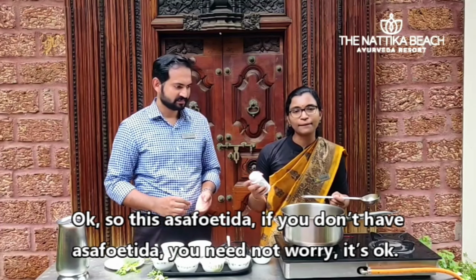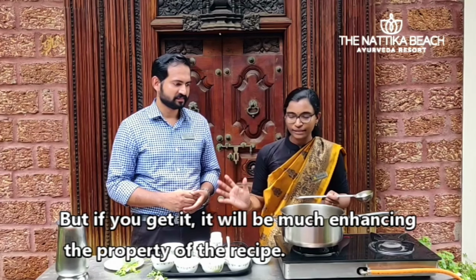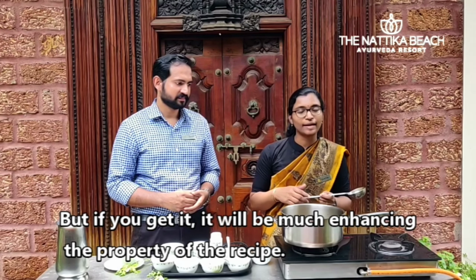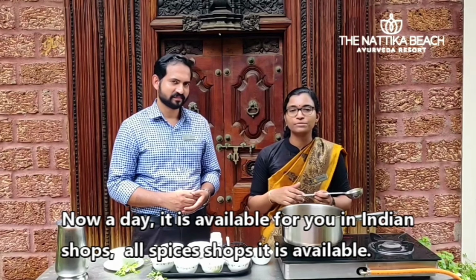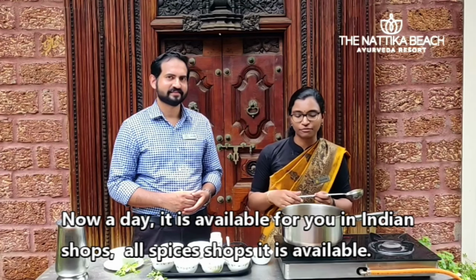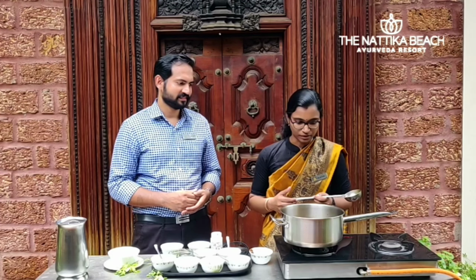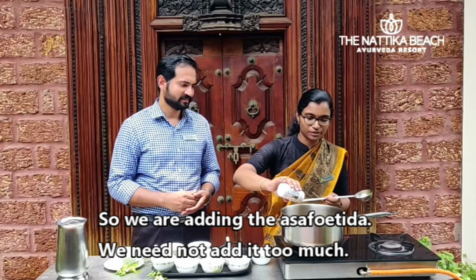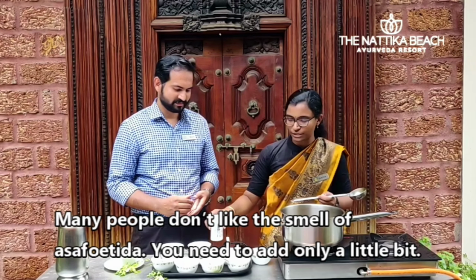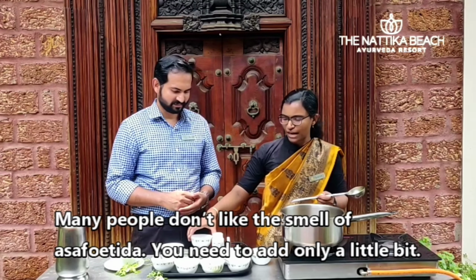So this asafoetida, if you don't have asafoetida, you need not worry, it's okay, but if you get it, it much enhances the property of this recipe. Nowadays it is available in Indian shops, all the spice shops. So if possible, try to add this asafoetida powder. Yes, now it is getting ready. So we are adding the asafoetida. We need not add too much because the dish smells. Many people don't like the smell of asafoetida, so you need to add only a little bit.